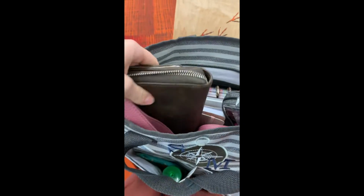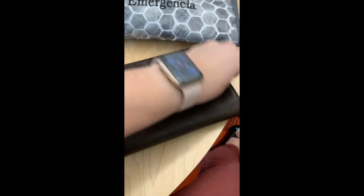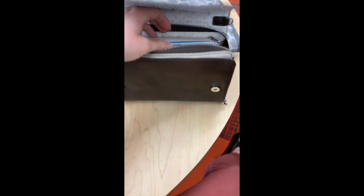The Inspired crossbody actually comes with a big strap, but I like to use it with a wristlet because it has become my wallet. So lots of card spaces, a pocket for my phone, a zipper pocket, and then a place for my cash. So that's my wallet.